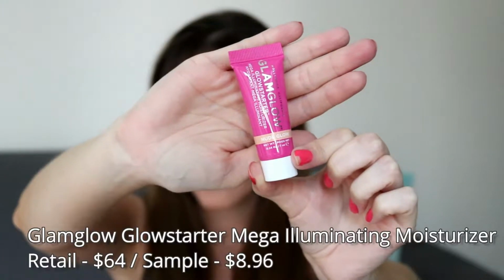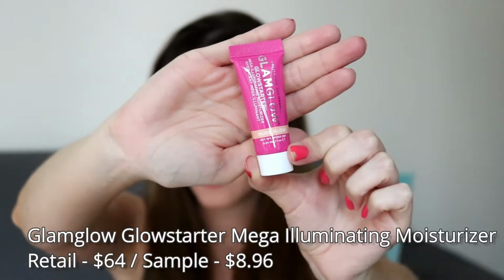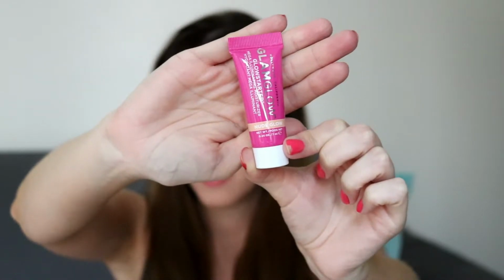Okay, this next product is the Glam Glow Glow Starter Mega Illuminating Moisturizer. So very interested to try this. To be honest, I don't really love Glam Glow products, at least anything that I've tried. Let's sample this, see what it's like. I hate when there's no safety seal. Where's your safety seal, people?